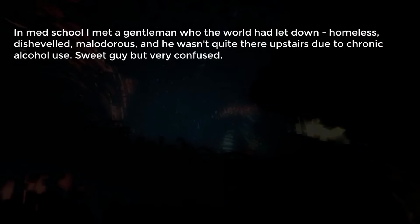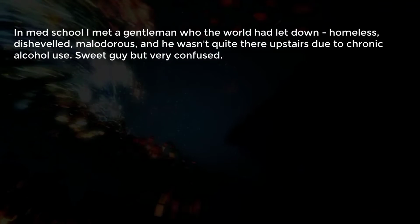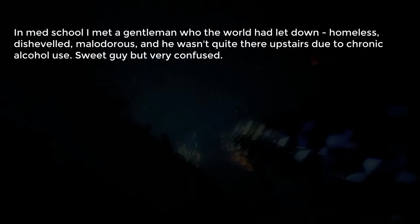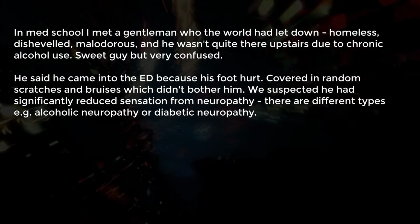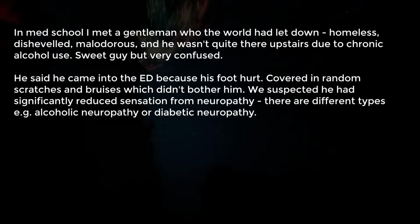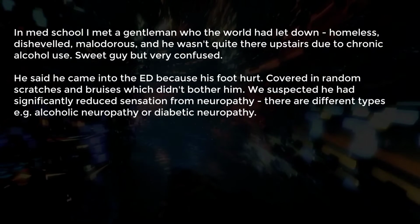In med school I met a gentleman who the world had let down, homeless, disheveled, malodorous, and he wasn't quite there upstairs due to chronic alcohol use. Sweet guy but very confused. He said he came into the ED because his foot hurt, covered in random scratches and bruises which didn't bother him. We suspected he had significantly reduced sensation from neuropathy. There are different types, for example alcoholic neuropathy or diabetic neuropathy.